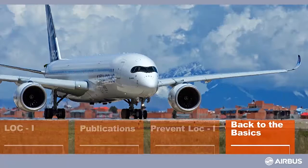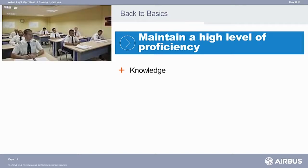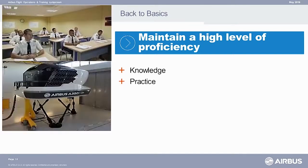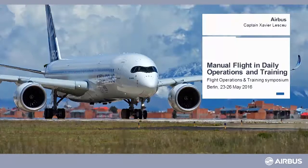So, back to the basics. How to maintain a high level of proficiency? As I said, through knowledge, to practice, and to apply it continuously. Skill, knowledge, and attitude, and remember the golden rules, you must be able to fly our aircraft. Now we'll continue with manual flight in daily operations and what we do think at Airbus on that.